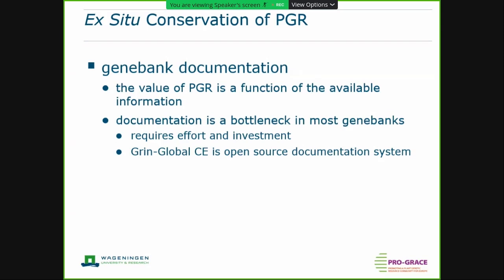The value of plant genetic resources is a function of the available information. Obviously, you have to have the seed, right? Without the seed, value is 0. But from that point on, data determines the value. And we see that in most gene banks, if not all, documentation is a bottleneck.